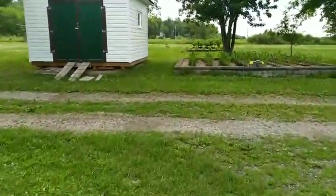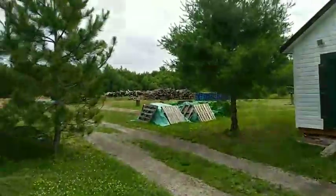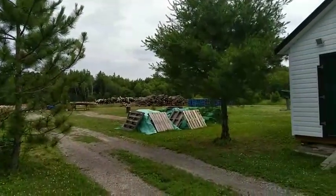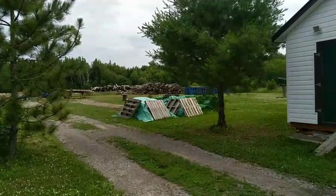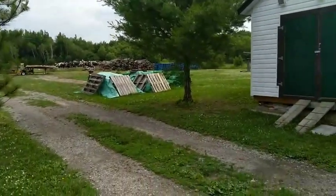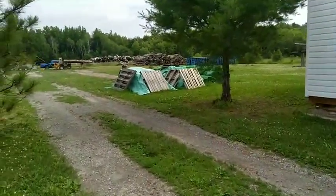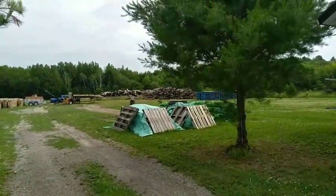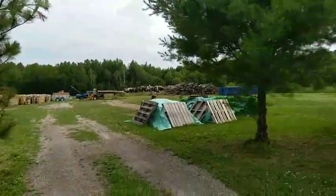So yeah, I started doing some work on that big pile of maple. That's the work for the next few weeks for us. I'm chipping away at that. I've got some wood to stack later on today.